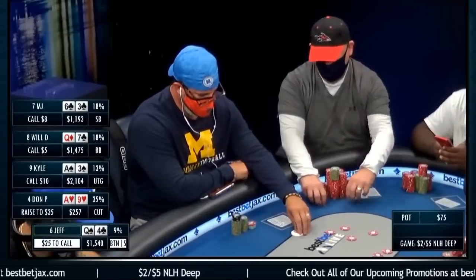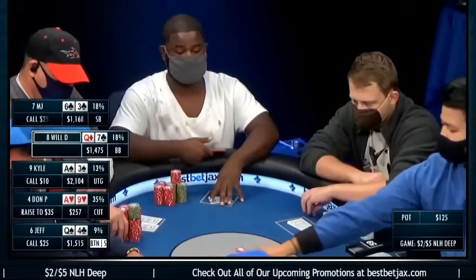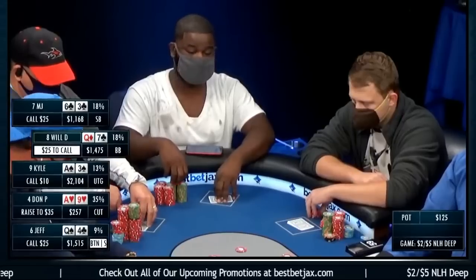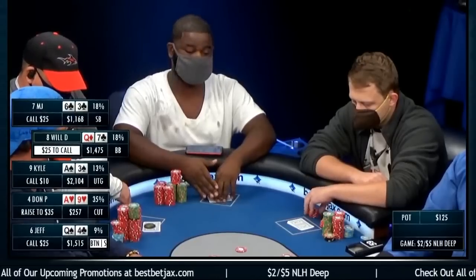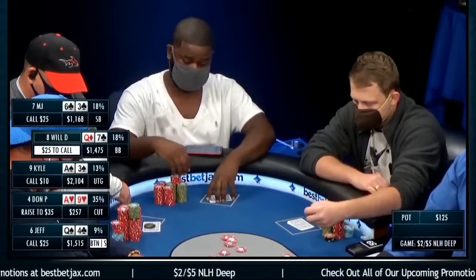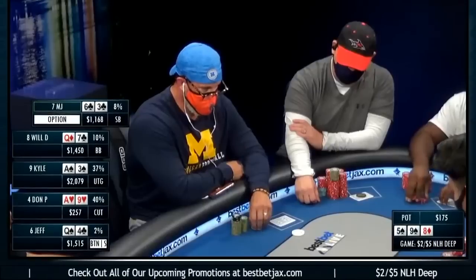This is not a sizing that's ever going to get folds out of any player, not even one of them. So when the button straddler and two limpers call to me, this is an easy call with a suited ace to go five ways to a flop. 25 more with a 6-3. Will thinking about it with queen 7. Pretty trashy, but he's going to come along. Which comes 9-8-5. Two spades.